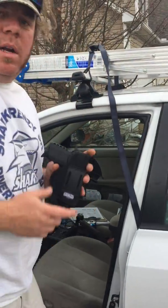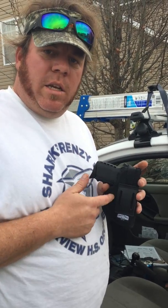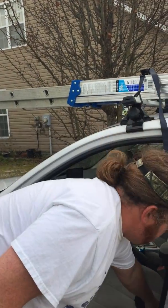Another item, you always want to have a firearm. You never know where you're going, and you can only be so safe. Moving right along.